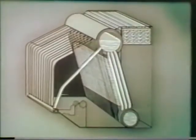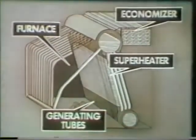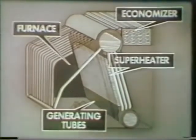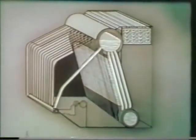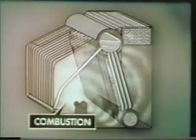Since the steam generated in this sidewall circuit carries off some of the furnace heat, these tubes help cool the furnace sidewall. We can thus see that a boiler consists of a furnace, generating tubes, superheater, and economizer, and that there are four principal phases in the process of turning feed water into superheated steam: combustion, feed water preheating in the economizer, steam generation, and steam superheating. Let's look at each of these phases in more detail.